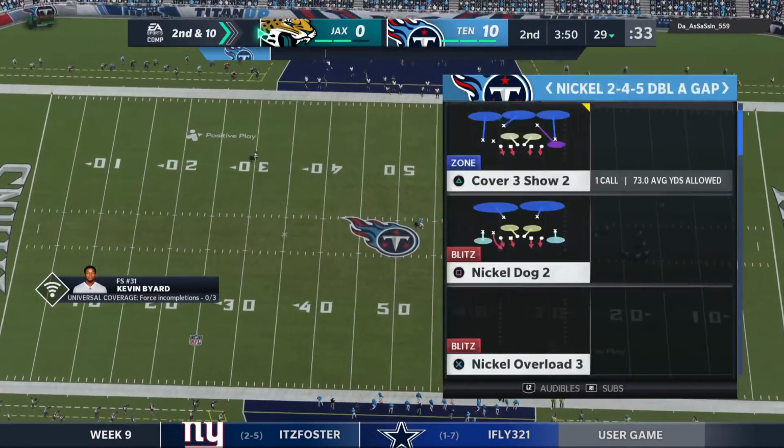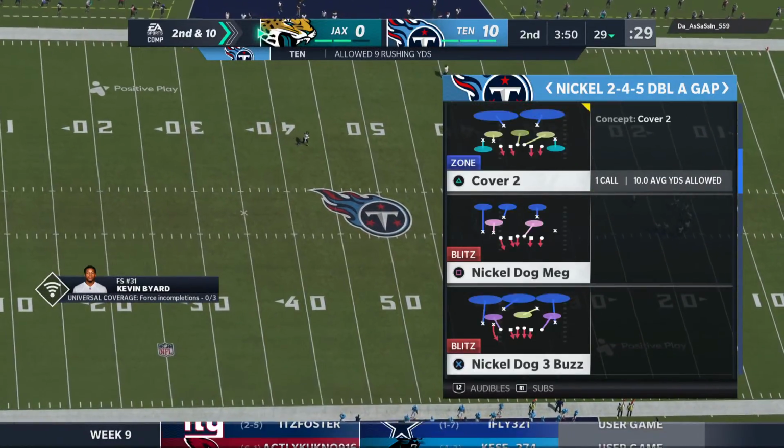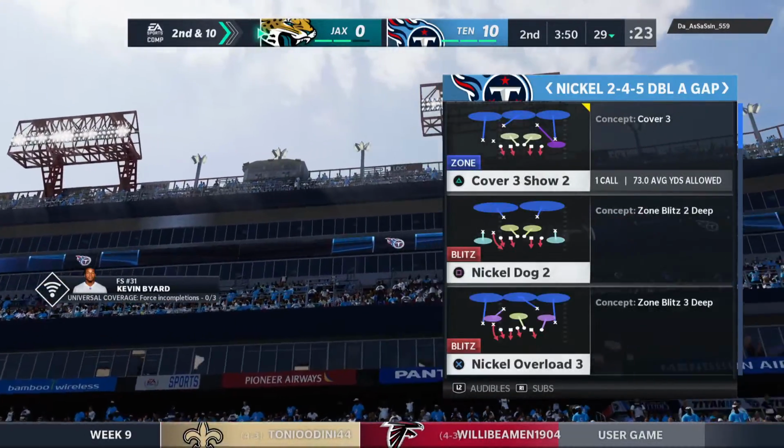Seems to be the front and the back end. Pass rush, they've been able to get home, and they're taking the ball away in coverage as well. I love how you put it together. The front and back working in sync, the only way to play good defense.